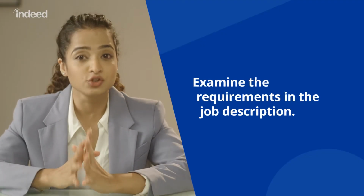Next, review the job description. When reviewing the job description, your goal is to gain a better understanding of the requirements and responsibilities of the position. This will ensure that you can articulate how and why you are qualified for the role.